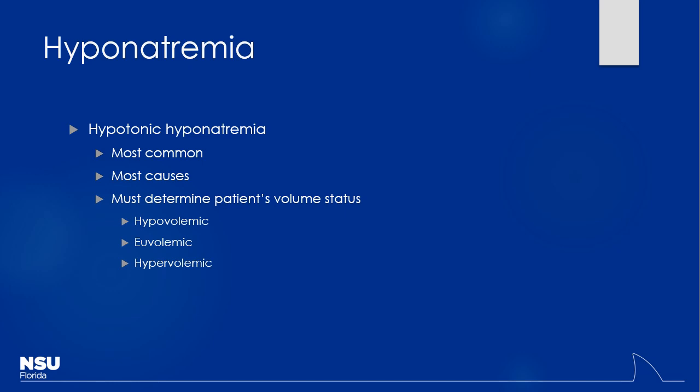Now, what's the most common cause of euvolemic hyponatremia? Anyone know? It's SIADH, right? And that's where most of our drugs come in. If we see a drug-induced hyponatremia, this is where most often we're going to see that playing a role. We'll find some other examples as well.